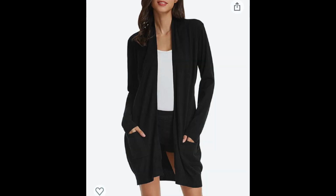Okay, so number 8 is something else I got on Amazon, and it is this Karin. I think it's called, let me look. It is the Essential Solid Open Front Long Knitted Cardigan. I got it in black. It does come in several different colors. I specifically bought it for the cruise because even though it's summertime, cruises sometimes, with the wind, can get pretty cool.